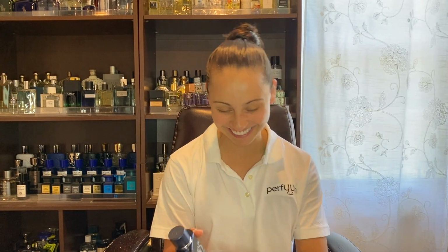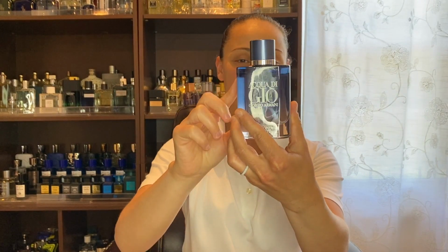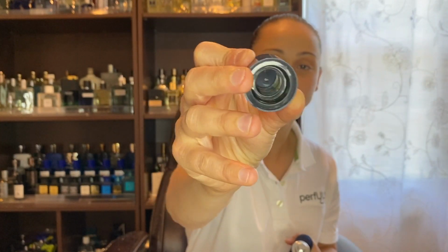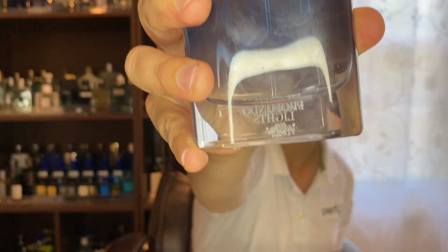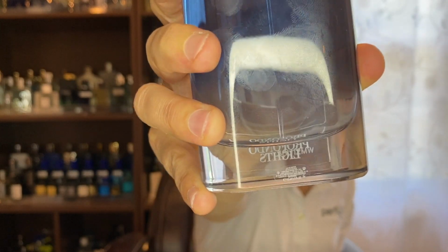Okay. So the bottle, the man of the hour, here he is, very handsome. So he's got that dark blue, as you can see, and he kind of lightens up to more of a clear bottle at the bottom. And he has a really cool cap, like a dark navy blue, brushed kind of metal look, with the logo on top. And the batch code is actually on the back lower part of the bottle, along with the info, which is really hard to read. You need a magnifying glass to read that.